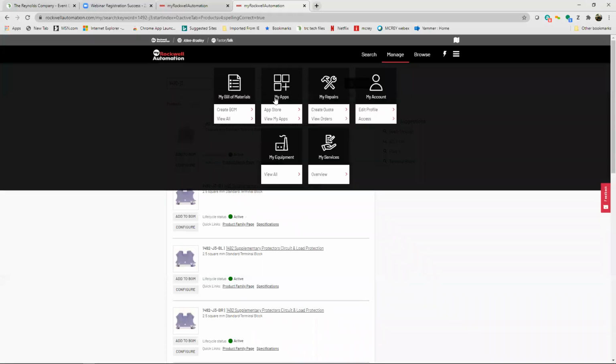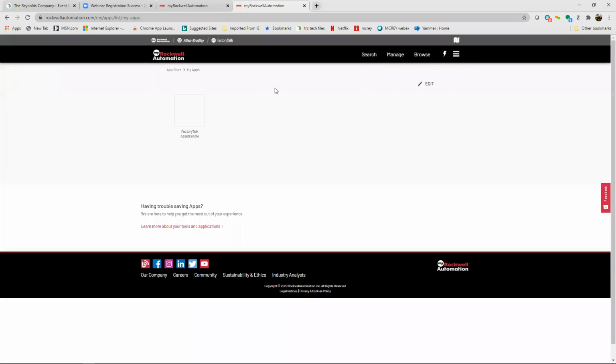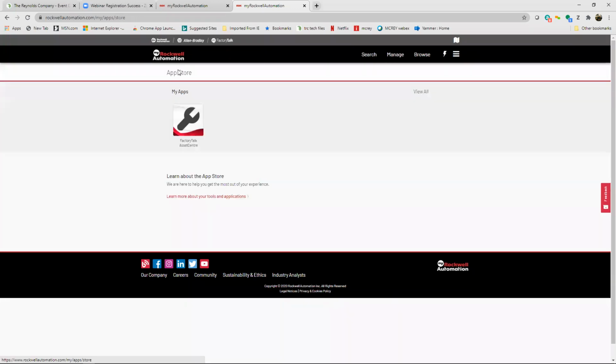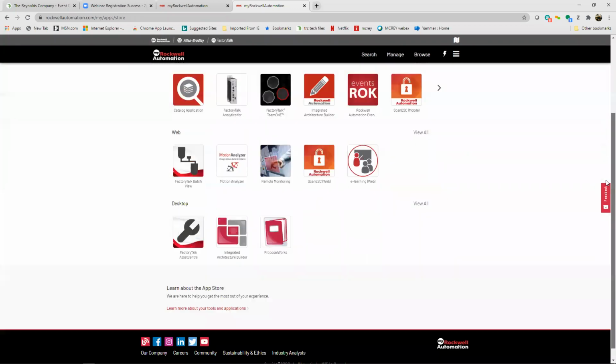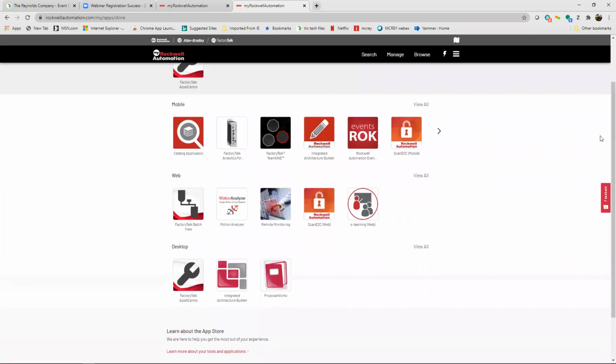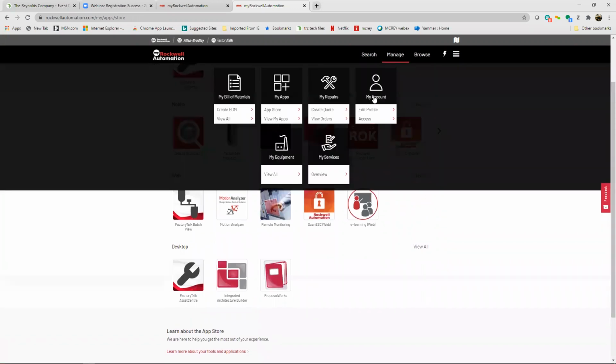If we go to the management area, you have the area where you can create your bill of materials, the app store, which we'll go take a quick look at. It's looking at my apps. I only have one on it, but if we go back a bit, you can see all the apps that are available for download. You can create your own repair quotes.